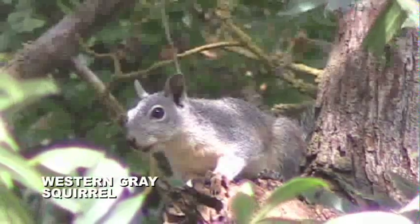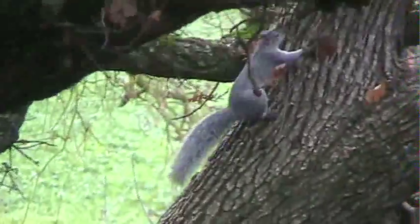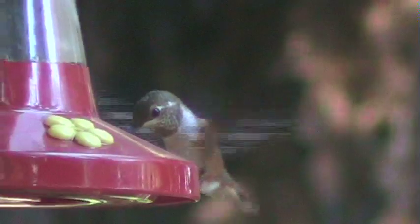You might occasionally see a mammal, like this squirrel, in your backyard. But even that is hard to do. It is much more satisfying to watch nature if you are watching birds, because they are numerous and easy to see.